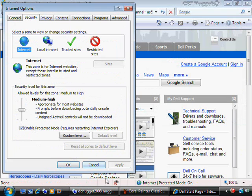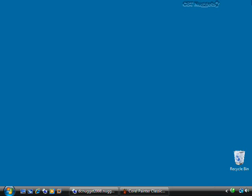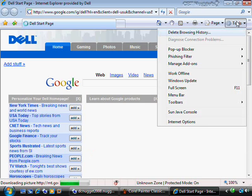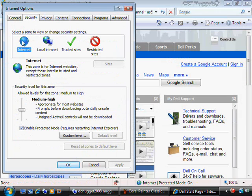All you'd have to do is to deselect that checkbox, and that would no longer enable protected mode for you. Now, finally, let's talk a little bit more about the zones that we addressed a little bit earlier. I guess I should have just left this browser open, but as we go back to our Internet options, notice that on the Security tab we have these different zones.